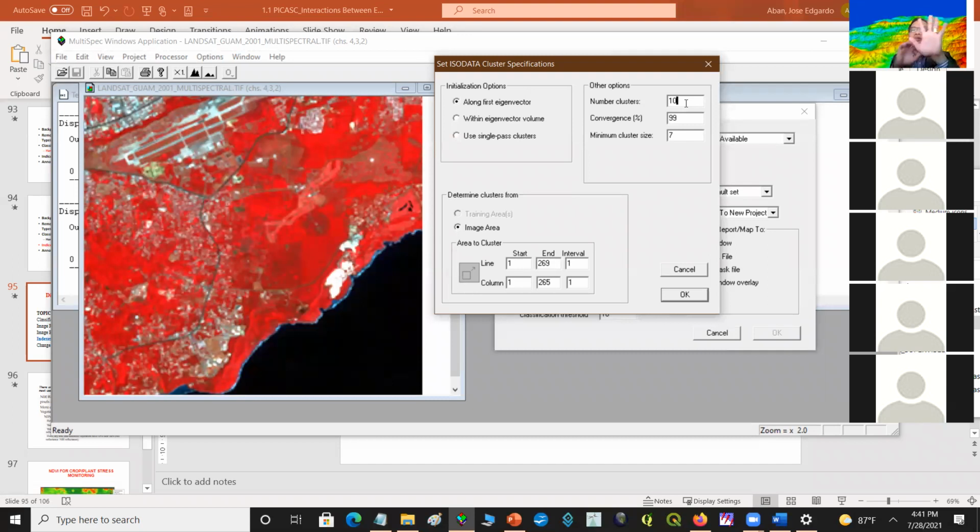You can have as many classes as you want, again depending on your own particular study or research. For this demonstration purpose, we're just looking at clustering the image in terms of its land cover type. So I've settled with having five clusters or groups of classes. And the minimum that we would put would be around five clusters or classes. You put this value as 99 or 100 so that all of the pixels will be classified, or forced to be classified, into those five clusters.